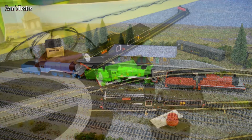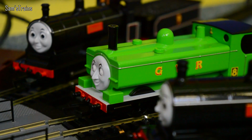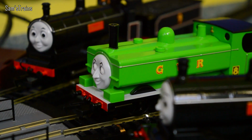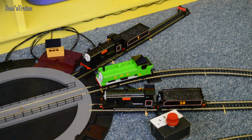Okay, let's do it. And the next three engines are all really good friends, and I think I've got to introduce you to these because I've never shown these before. So the engine in the middle is the one that's going out first, and he is Duck, of course, from the Great Western Railway. And then, of course, the two black engines either side of Duck. I'm not going to tell you what their names are yet. Hopefully you can't read them, and you can let me know in the comments what they're called. I'm sure everybody knows, but have a guess anyway.